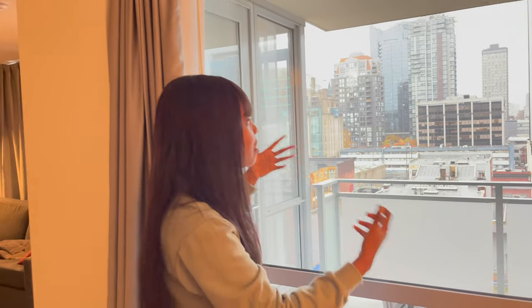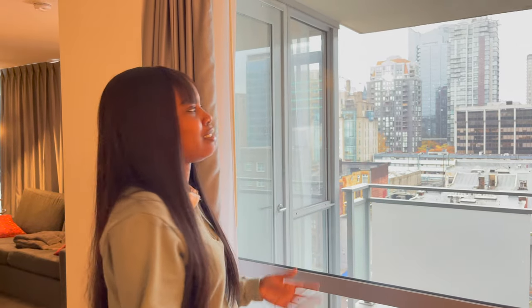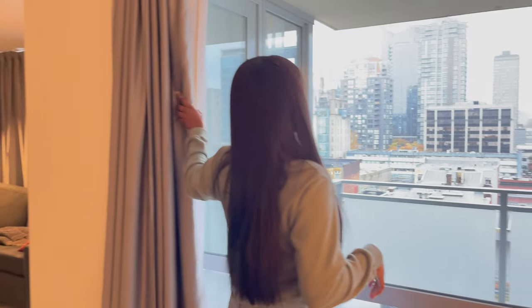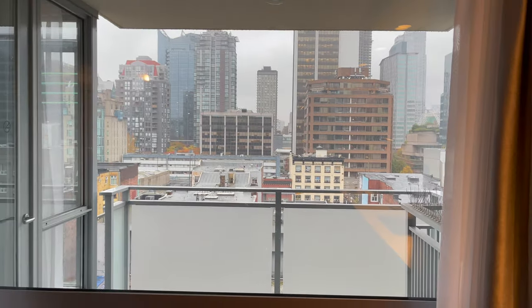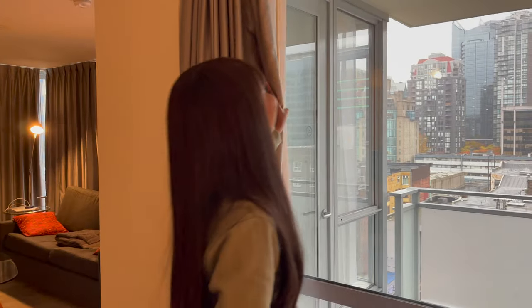The sunlight comes in, but now there's nothing going on, so there's really no point opening it because I just feel like when I open it, cold is even coming in, even though it's glass. I don't know, that's my mentality. But yeah, I really like that you can just see the whole view while you're having breakfast or cooking something. You can just take in Vancouver. Okay, so let me close this back.